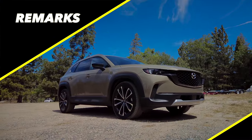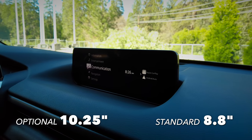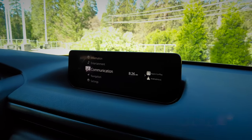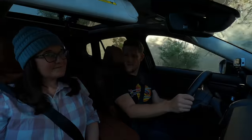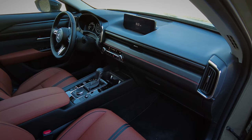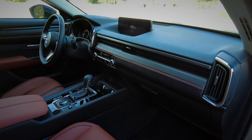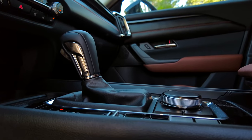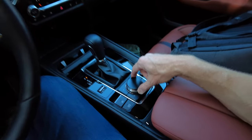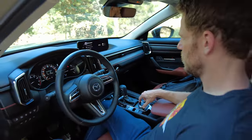Let's talk about infotainment. We have the optional 10.25-inch display. That smaller screen, by the way, only comes on the base model. This is a really interesting setup. So it's high and wide, which is actually my preferred setup because it's not too far from your gaze when you're driving. Mazda has been a little bit peculiar about which screens they will let you touch. So they really want you to use the little control knob down here. Among many systems, using the control knob, it can be baffling. This is a very simple system, and it makes using the control knob much more palatable.